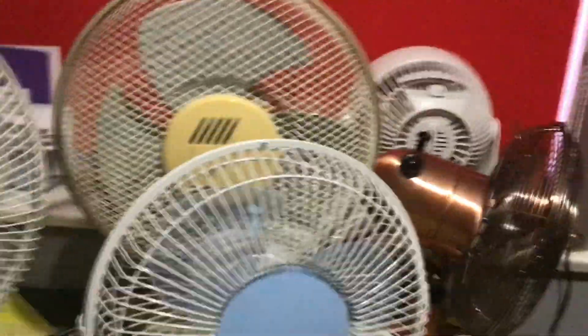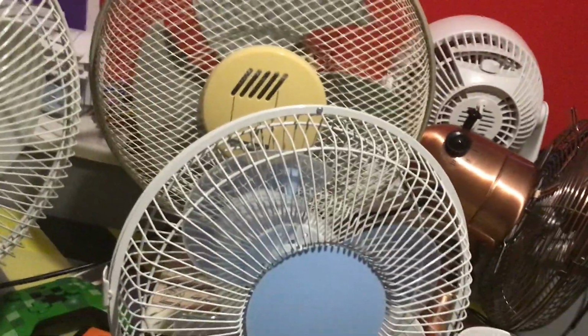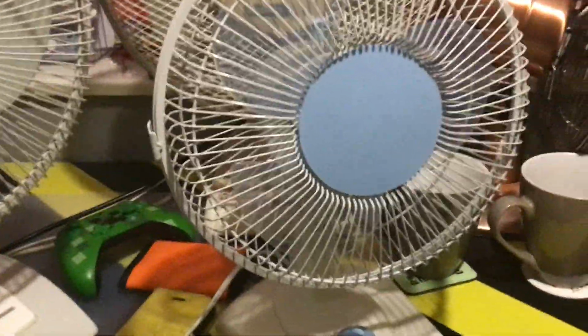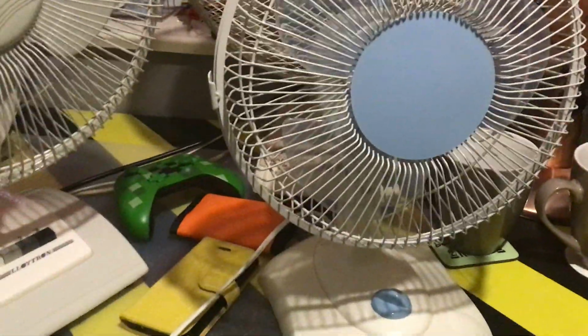I don't have any pictures of these fans. I never did take a picture, but yeah. I'm pretty sure he also still has it. Another fan is the unbranded 16-inch pedestal fan that my parents have. Pretty sure it's made around 2001 or 2002. They still have it. It's just sitting in the loft.